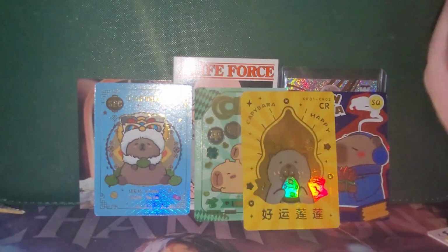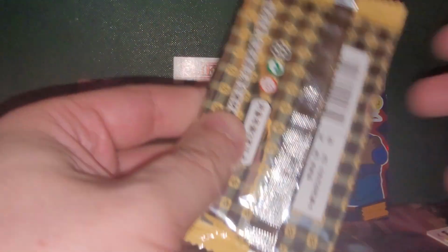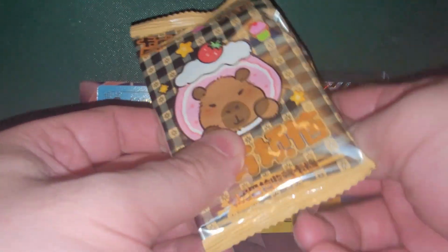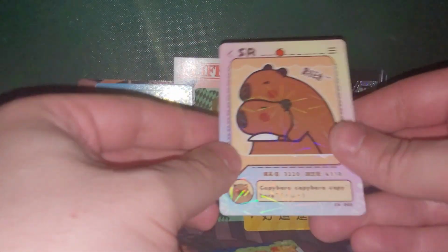Alright, so the CRs don't seem to be super rare. But we've only opened a few packs. We've only got a few packs left to open. We're halfway through. Do you like capybaras? There's a park near me, and they have a tiny zoo with just a couple animals in it, but they definitely have the capybaras.